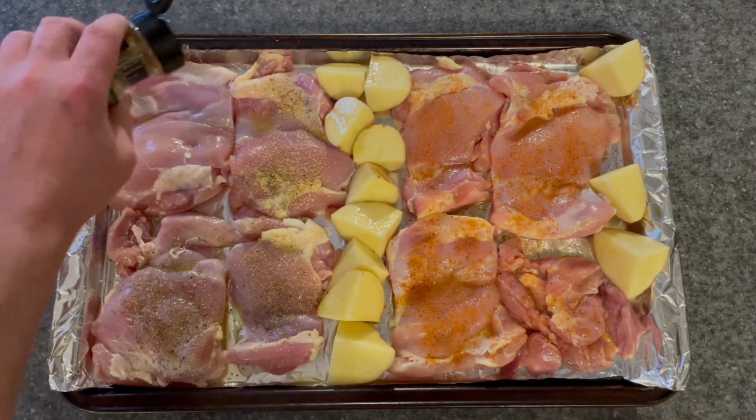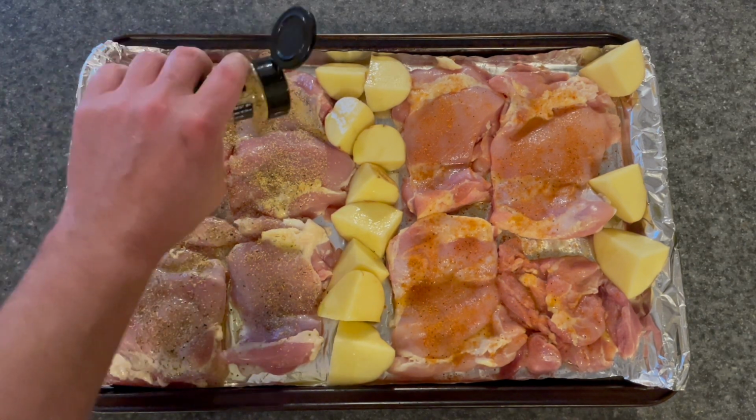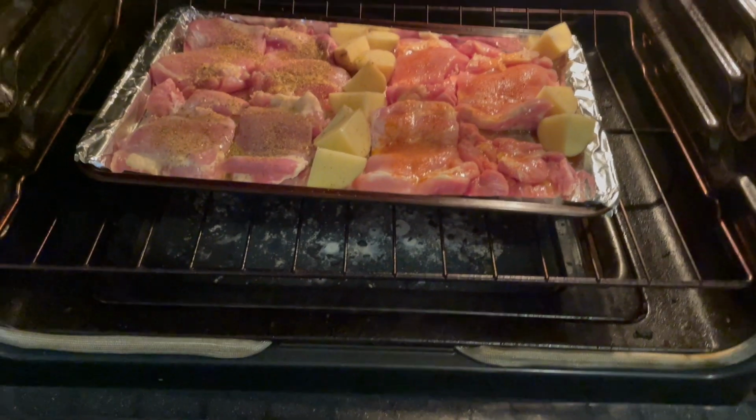With the Montreal chicken, it's a little bit different. Don't try to compare it to the Montreal steak. The Montreal steak seasoning is definitely more salt and black pepper forward. This one is a little bit more subtle, a little bit more herbal, a little bit of zest to it, but still amazing flavor.